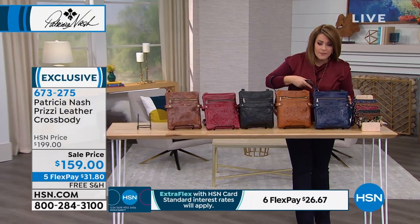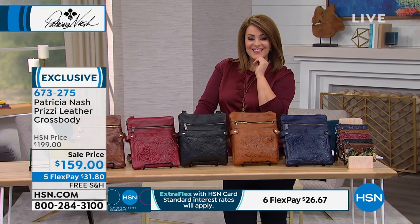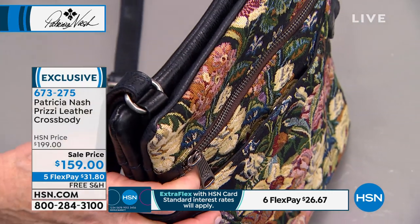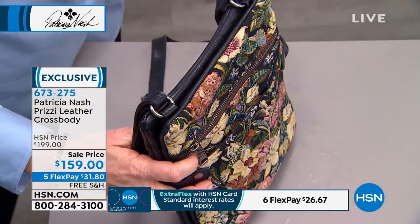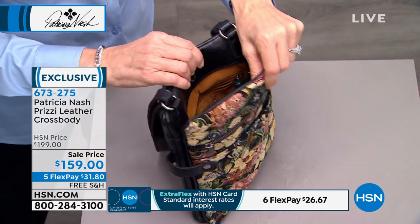When you have your really huge tote, probably when you're traveling with your computer in it and maybe your pair of sneakers or whatever else, you get to the hotel room, or you get home, you could throw it in the house, and then you bring this with you with your crossbody.